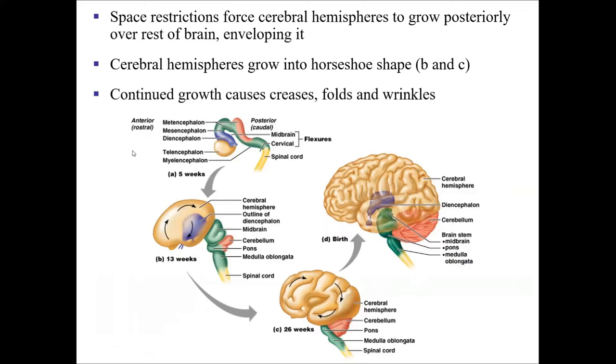Cerebral hemispheres grooves into a horseshoe shape, and it is different at different weeks of development: 5 weeks, 13, 26 weeks, and at birth, in a newborn child, this is the brain.